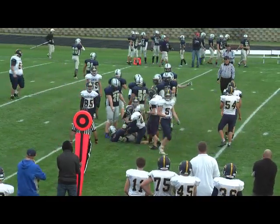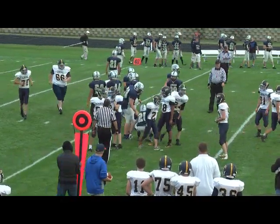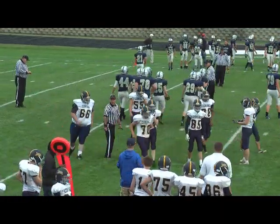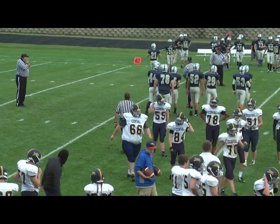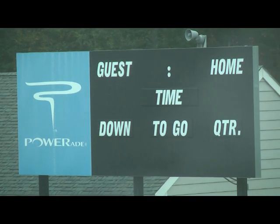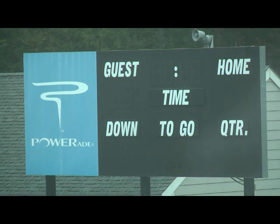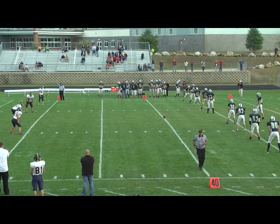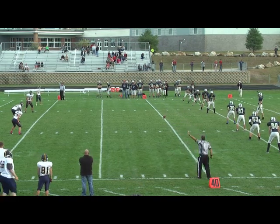And it's short of a first down. I guess they're calling that a half. So at the end of the second quarter, Sanborn 8, Con-Val 0. All right, here we go with the kickoff to begin the second half.